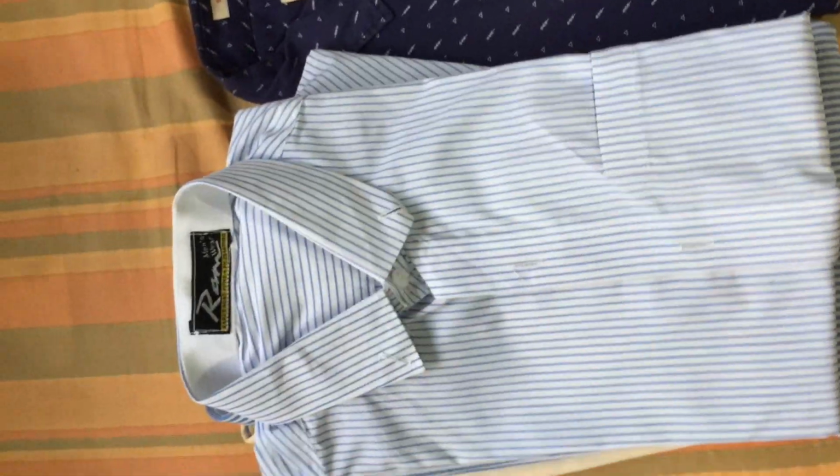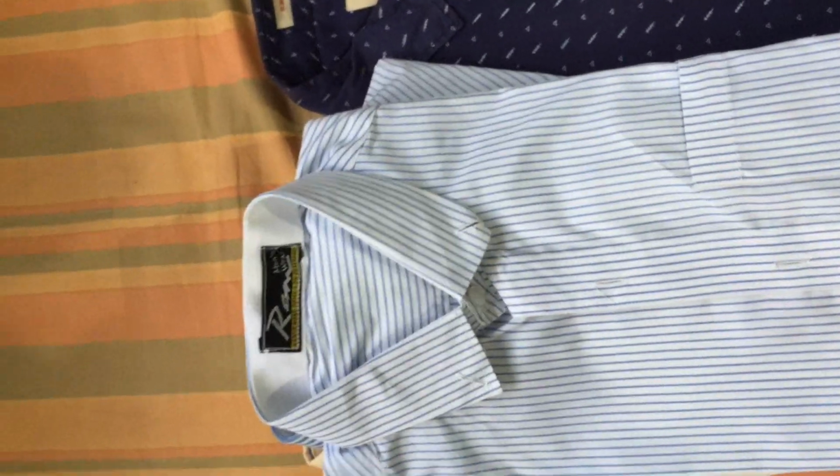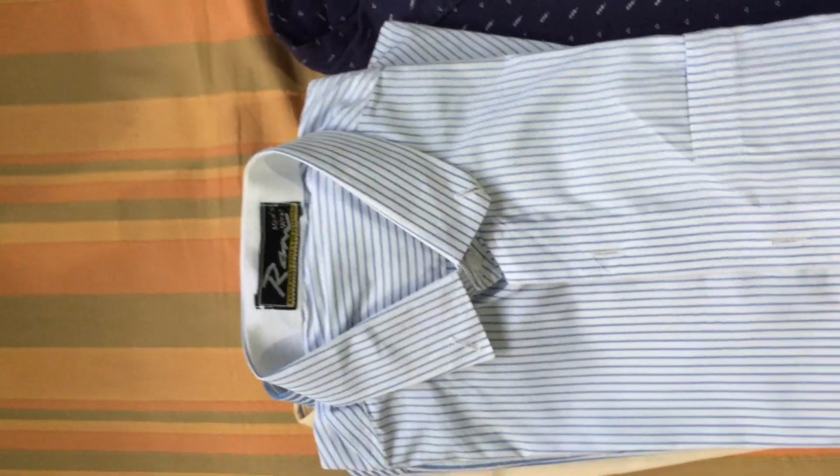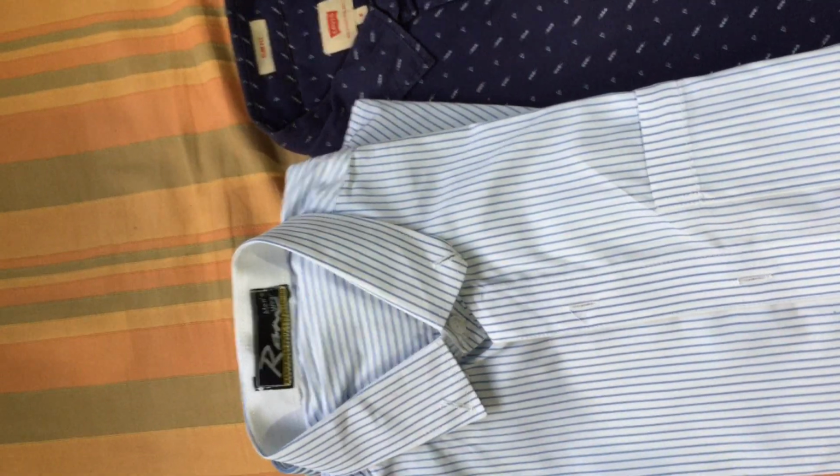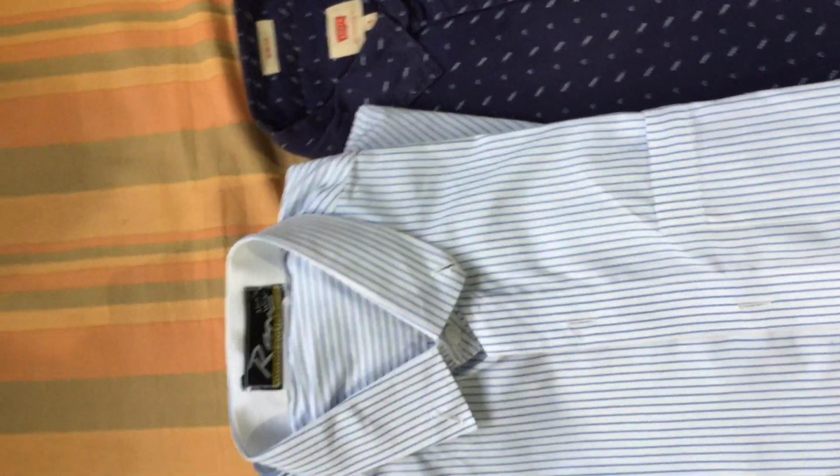That's why good suits, really high quality wool suits, have 1 or 2% of polyester, so that they have a good glaze and a good shine.